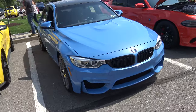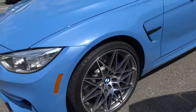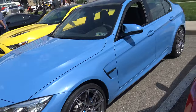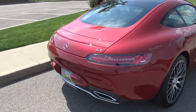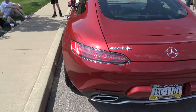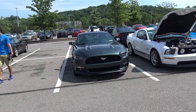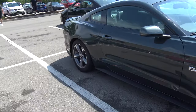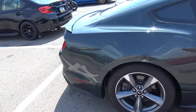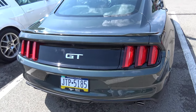Nice competition package M3. Love those wheels. Here we got a GTS, or it's a GT, I'm sorry. Here we have Matt's Subaru WRX fan's Mustang. I don't know where he went though. Guard green is sparkling beautifully. Yeah, it is a very nice color.